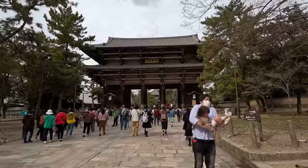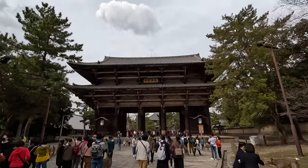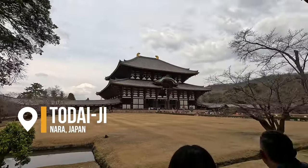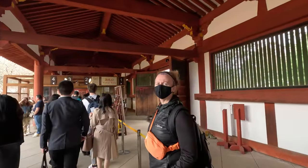At the north side of the park, you find Todai-ji, a large Buddhist temple complex. To get there, you'll pass through the Todai-ji Grand South Gate. You'll queue outside the central gate to purchase tickets and enter the courtyard. Entrance to visit the Great Buddha Hall is 600 yen.